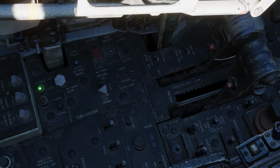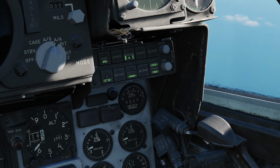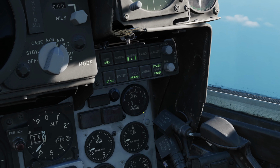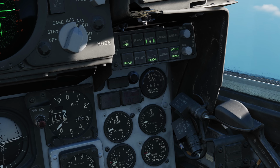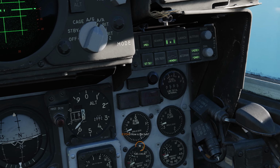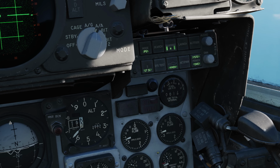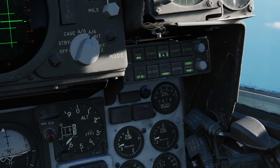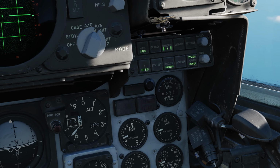So we confirm this since we're carrying the other two. Let's go ahead and select the external wing tanks. And now we're getting transfer up into the fuselage tanks. How's our fuel state? Hey, Jester. You're good. And that's a neat little feature with Jester now. He will periodically check on the fuel level.